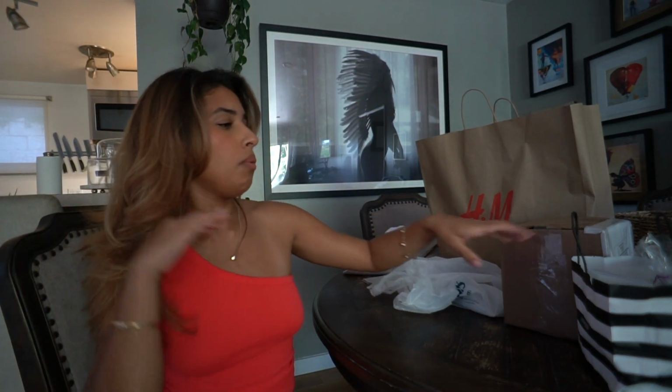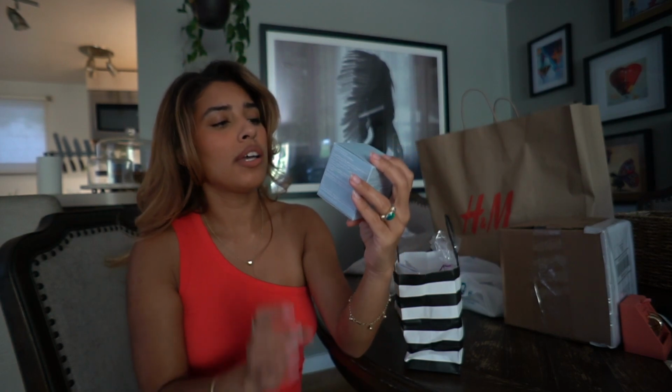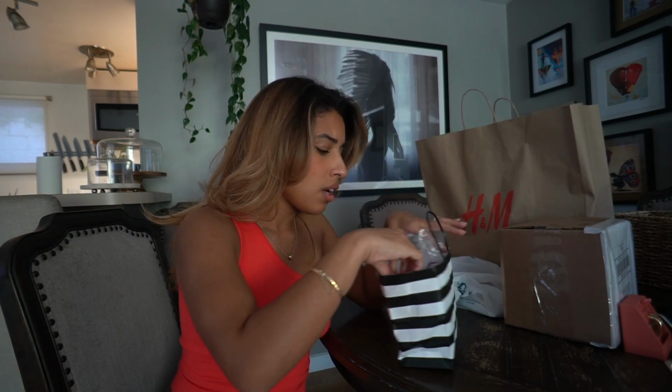Now, what else? Oh, that same day I went to Sephora and I just re-upped on my Laneige. Can we focus? Okay, I re-upped on my Laneige Water Bank. I get the cream one in the winter and the gel one in the summer. I like this moisturizer a lot, so I had to re-up on that.